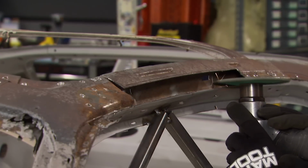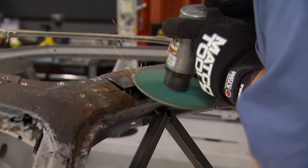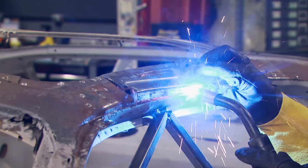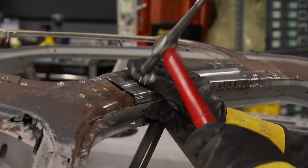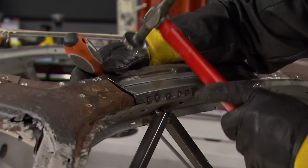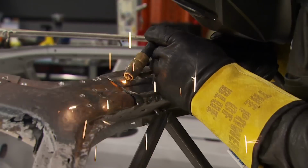A sanding disc is useful to help dress the area where the new panel will be welded in. And once we've replicated the curvature and shape of the old one, we can begin fitting it. Since this part of the car isn't flat, you'll want to tack the piece and shape the metal to fit. Once it's laid down flush with the stock panel, you can tack it in the rest of the way and begin welding it in for good.